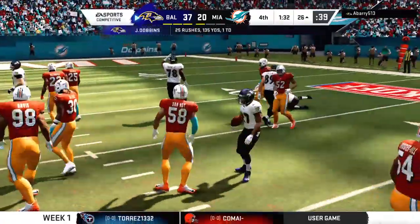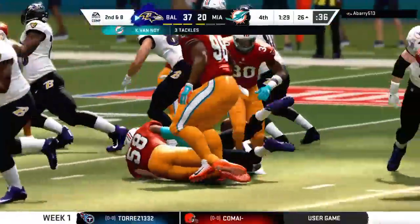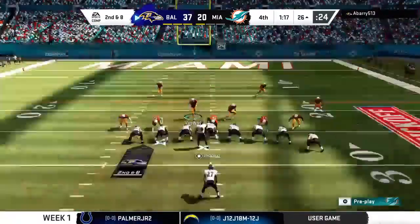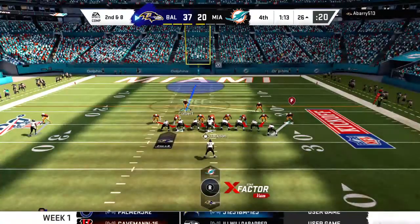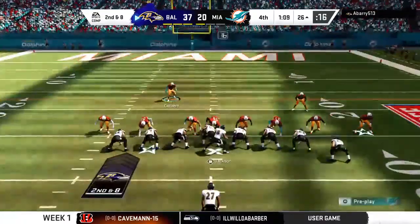Looks like he's going to get a couple here on this first down carry, and that'll make it 2nd and 8. 2 yards on the pickup there. It'll be 2nd and 8. Mike 58 right there. Focus, defense, focus. He's checking, he's checking, he's checking. Good roll.